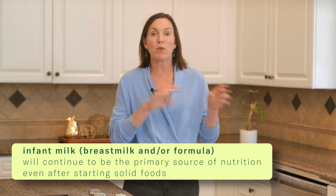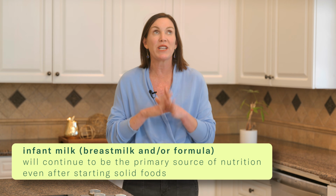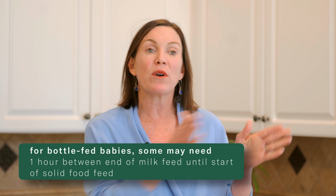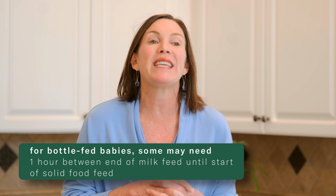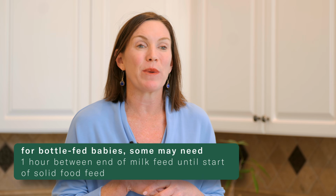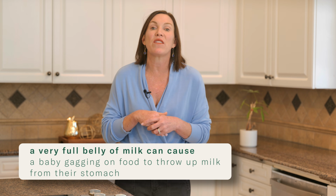So infant milk, that's breast milk or formula, is going to continue to be your baby's primary source of nutrition even after they start solid foods. As far as timing goes, most bottle-fed babies are going to need about 1 hour from the end of their bottle until the beginning of their solid food feed, and that's to allow their stomach to empty a little bit. Then, when your baby starts eating and they're going to gag, that's definitely going to happen, I don't want their belly to be so full of milk that the gag ends up eliciting the vomit response.